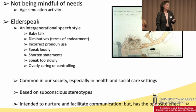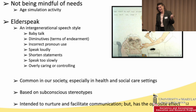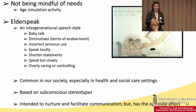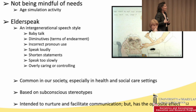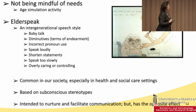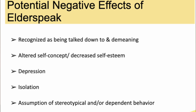So it is intended to nurture and facilitate, but even someone with dementia understands that this is not how you should be talking with me. Have you seen that? Resistiveness to care increases when we use elder speak. There's a huge body of research out there out of Kansas. There's a big researcher who's focused specifically on resistiveness to care. And the more elder speak is used, the less likely they're going to be able to get that patient to do what they want them to do, whether it's taking a bath, getting dressed, or eating.